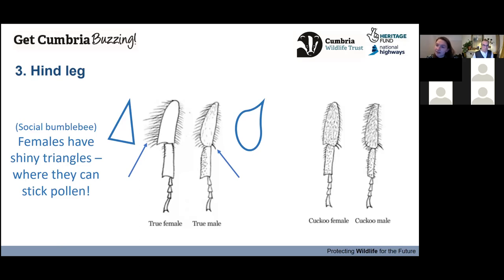cuckoo bumblebees have very, very hairy legs. And this is because they really do not collect pollen. Even the females do not collect pollen on their legs because of their lifestyle, they pretty much exploit social bumblebee nests. So they basically evolved to not have those smooth legs for pollen collection. So it's worth noting that if you see a bumblebee with really hairy legs, it could be a cuckoo bumblebee.